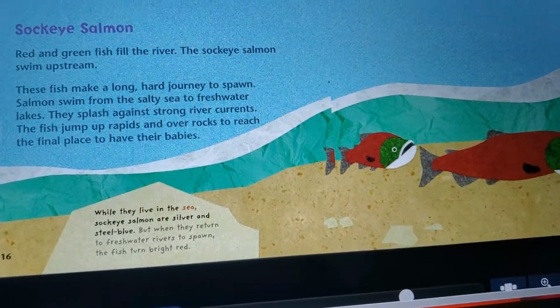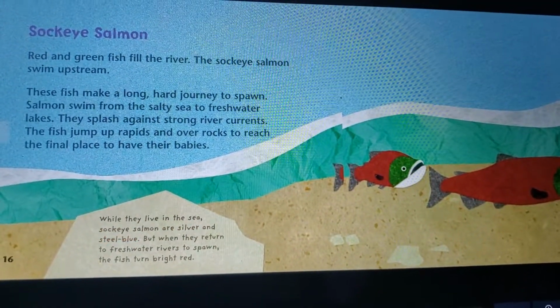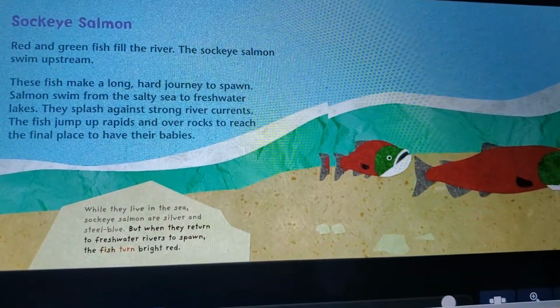While they live in the sea, sockeye salmon are silver and steel blue. But when they return to freshwater rivers to spawn, the fish turn bright red.